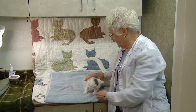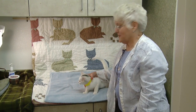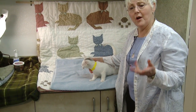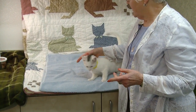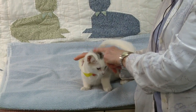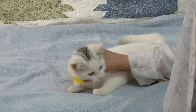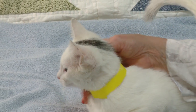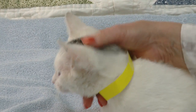This beautiful little kitty with the rather distinct markings is one of a litter of 3. All 3 of them have black patterns on the top of their head, which I find just very endearing. It's something you see occasionally with all white cats.